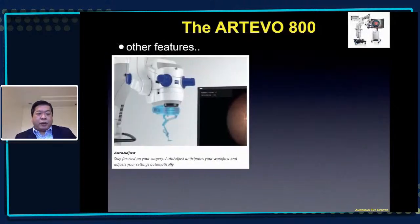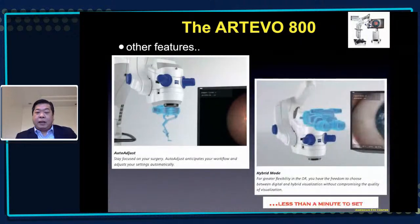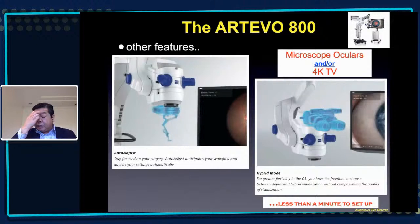Other features include, this feature is actually something that's liked by retina specialists because it automatically inverts the image for them and adjusts to their customized settings. This feature is what I like. No? In the previous heads-up display systems that we used, you can do the surgery either with the oculars or the TV, and you cannot do both.